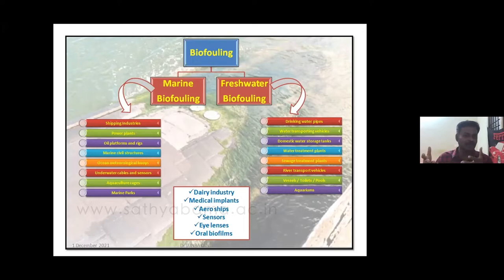Then aquaculture cages. Nowadays, we people are talking about cage aquaculture. Cage aquaculture has the main problem of biofouling, because the cage net normally fouls with seaweed, and the frames foul with other organisms like green mussel or anything. If it is fouled on the frame of the cages, it may increase the weight of the cage. And if seaweed fouls the cage net, it may stop the water circulation inside the cage.